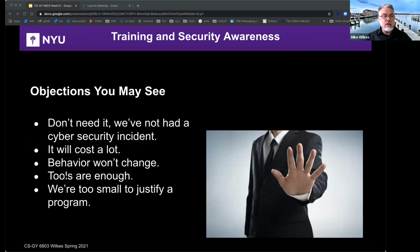Objections that you might see. Oh, we don't need it. We've not had a cybersecurity incident. Don't need it. May be lucky, but not forever. It's not a matter of if you will be breached, but only a matter of when. And it will cost a lot.